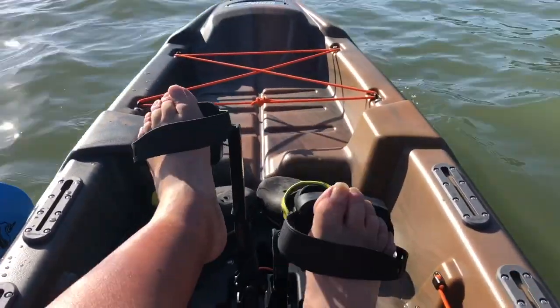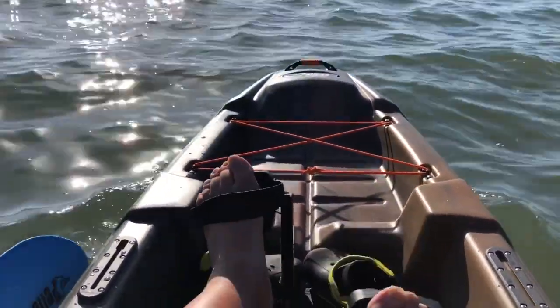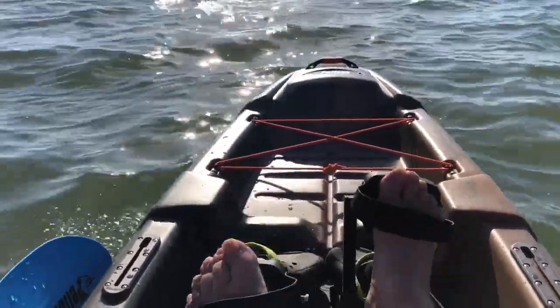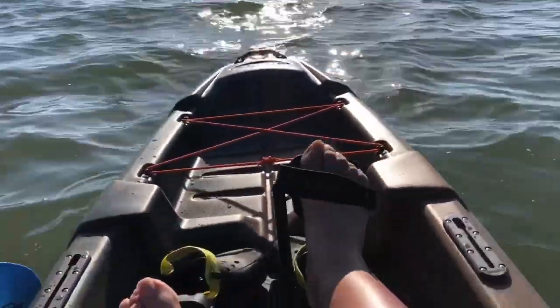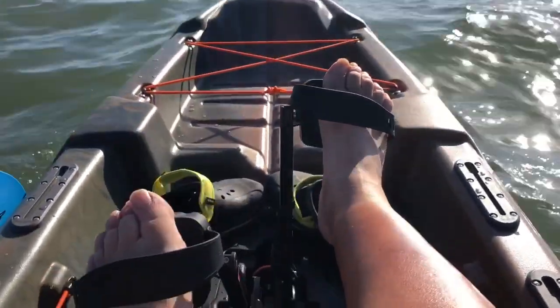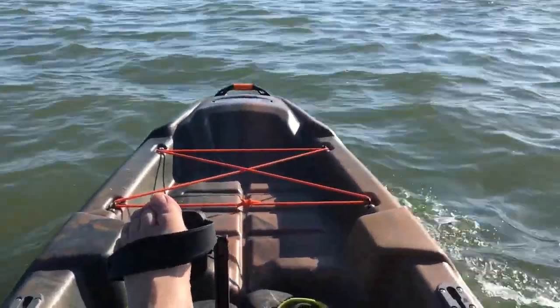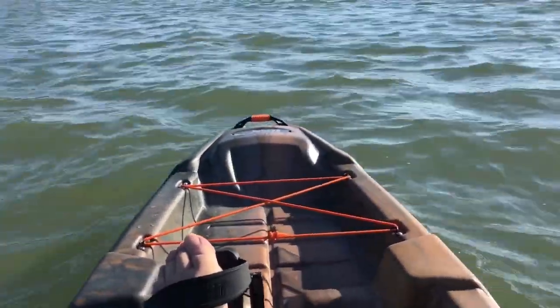If that looks familiar to you, it's because the patent on the Mirage Drive that Hobie invented and perfected ran out. The patent ran out, so other companies are now duplicating the first version of the Mirage Drive, which I had on my Hobie Outback a while ago. I had an Outback Sport, and that was some years ago before I moved to Puerto Rico. This is nice. I like this. This is a lot cheaper than the Hobie.